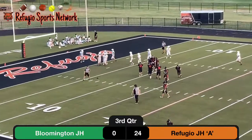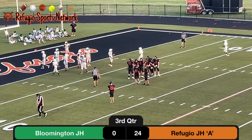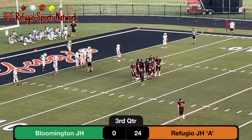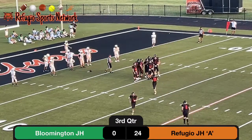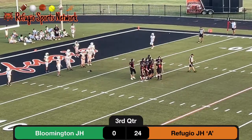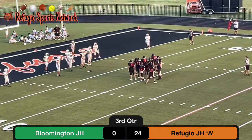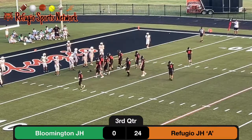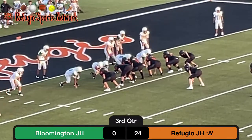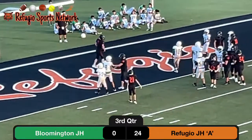Got him a cramp. Caught him a cramp. Gotta hydrate those boys with pickle juice, coach. They will line up for two. Rosas is in the ball game now, taking the place of Pettis. Rosas hands off to Myers up the middle. 2-point conversion is good.